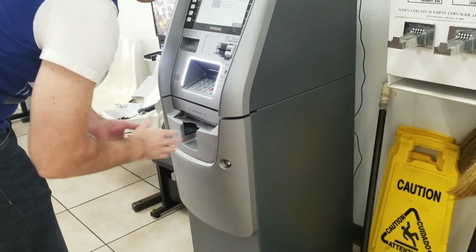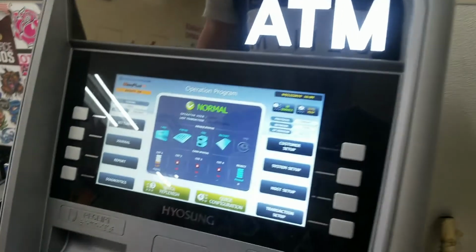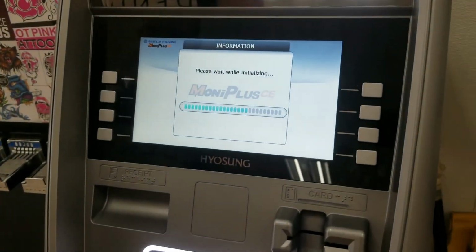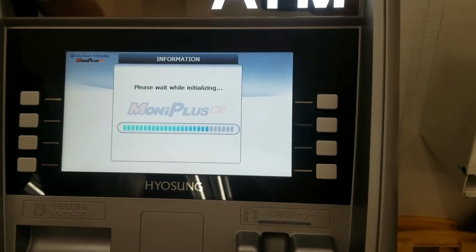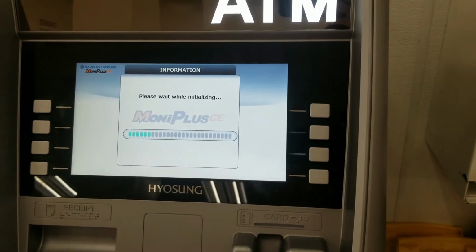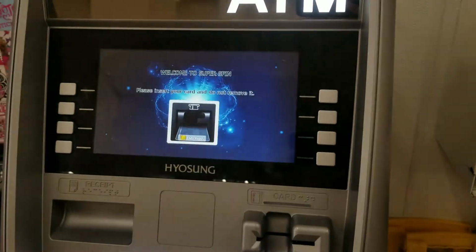As you can see here, I am always checking and double checking the door locks just to make sure that they are securely fastened. The last thing I want is somebody to have access to the ATM, even if it isn't inside the safe. I don't want people to have access to the configurations of the ATM either. So I always double check to make sure that they're always locked.